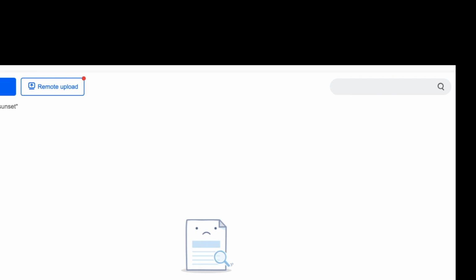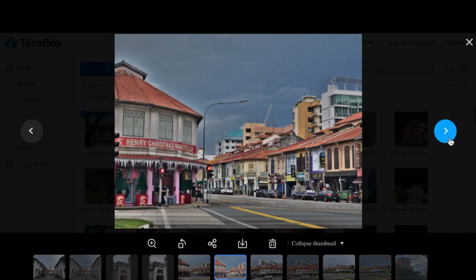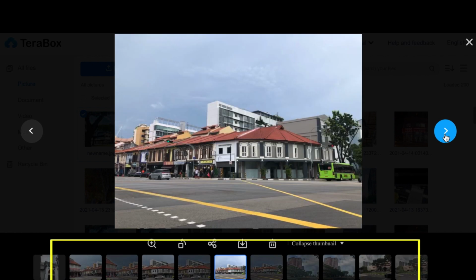In terms of navigation, you have 2 modes, a list view and a picture view. Picture view allows for a basic slideshow interface, which you can navigate by clicking the left and right arrow or using a thumbnail strip located at the bottom.